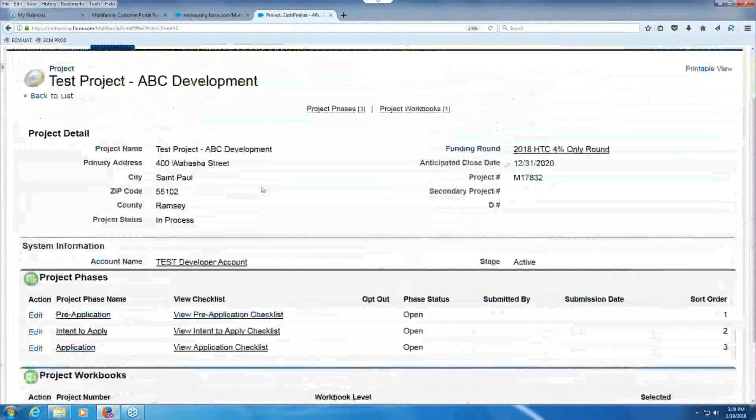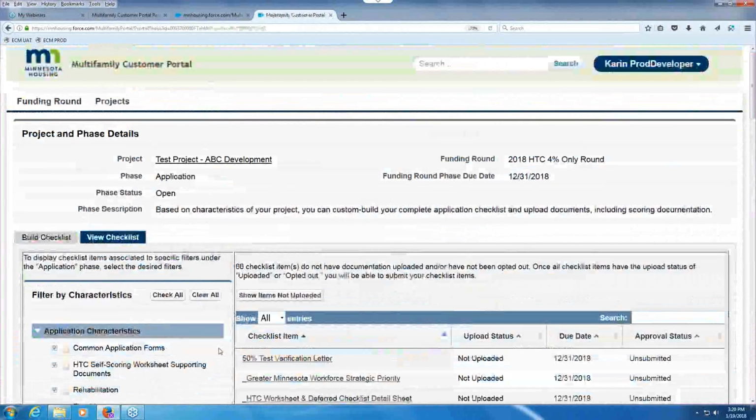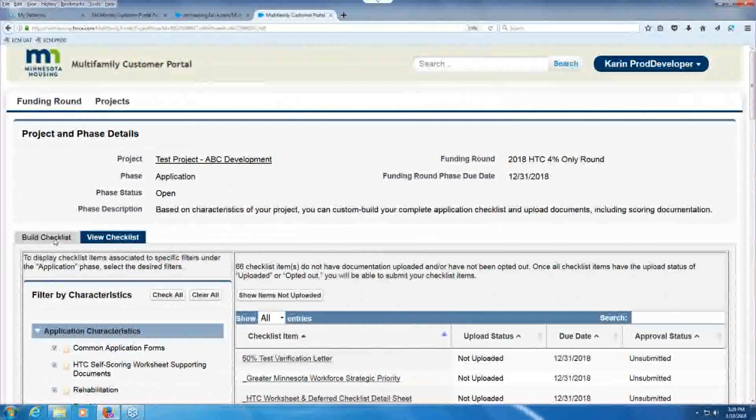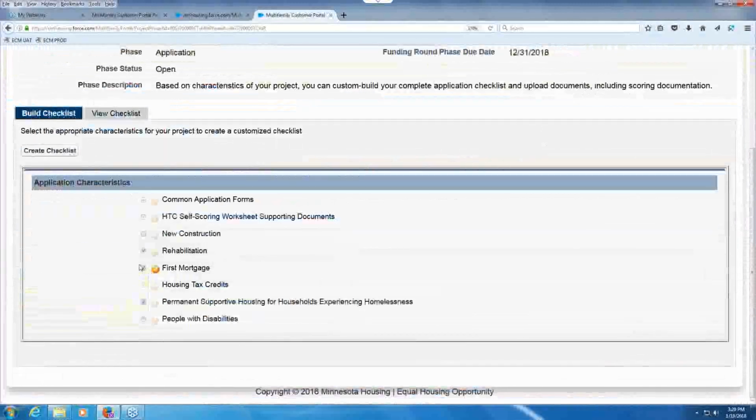Now I'm going to go back to the project and I'll walk you through the application checklist. So I'm going to click on View Application Checklist in this case. And again, I have already built the checklist for this particular project, but I want to show you how you'd go about building your checklist, or if you would like to make changes after it's built, how you can do that.